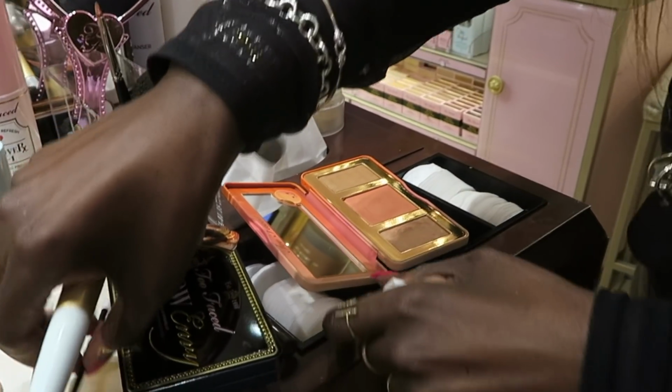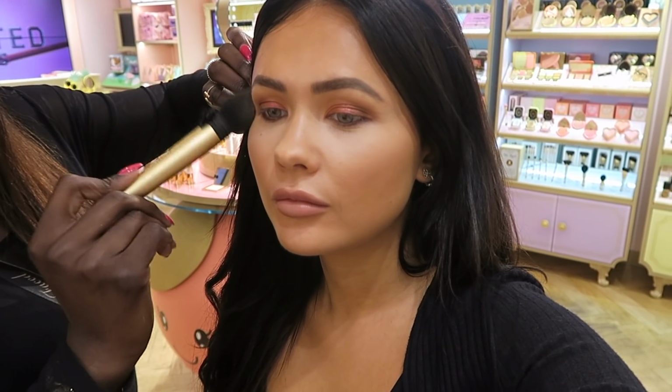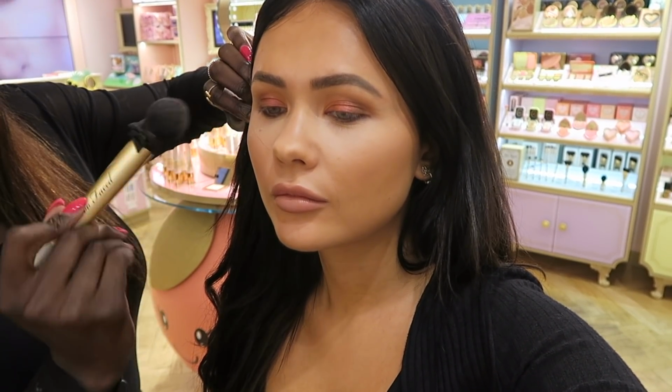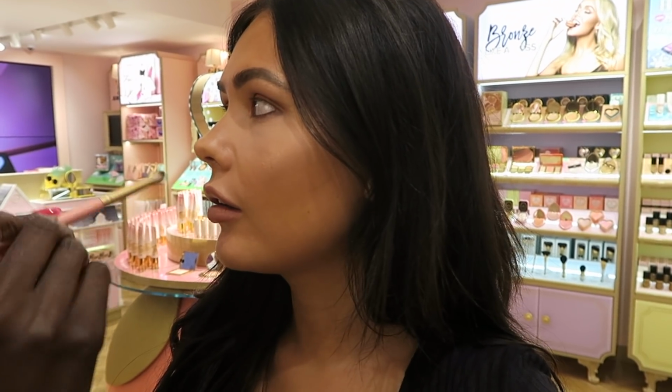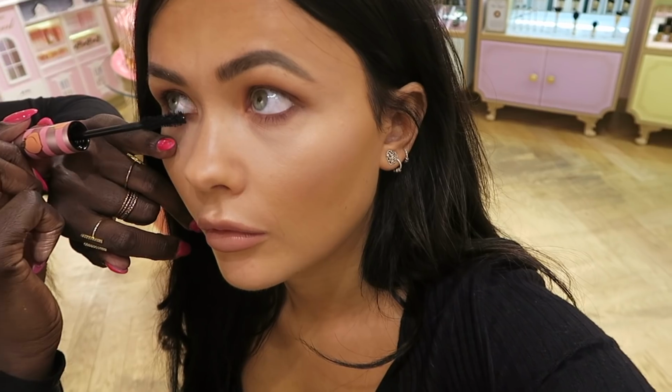Highlighter time. So she grabbed this peach palette. As I mentioned, I'll link everything in the down bar because I can't remember all the names and shades off of the top of my head, sorry guys. And then she did my cheekbones, bridge of the nose, and then also my Cupid's bow. Once that was done, she then grabbed one of their super famous mascaras.